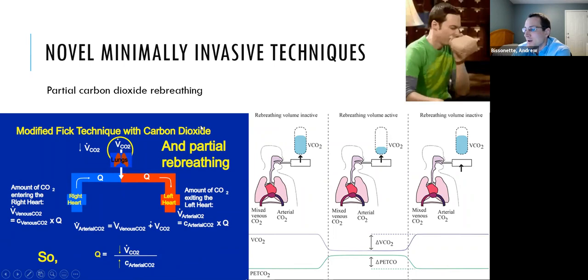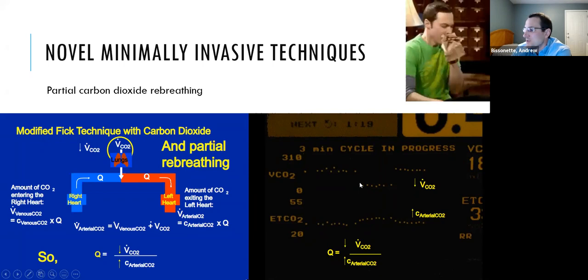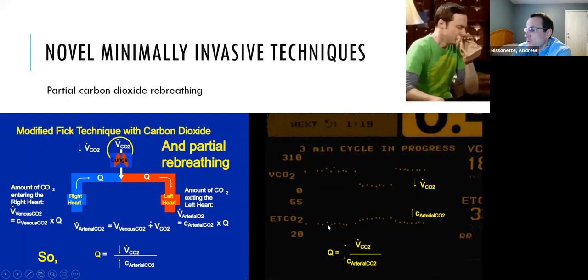What it looks like in real life, here's a monitor. Here's where the rebreathing volume is inactive. The person starts rebreathing, and so the VCO2 in that rebreathing chamber goes down. And then when they're rebreathing, of course, their end-tidal CO2 goes up. You take this delta over this delta, and you actually get a cardiac output. I would not worry about the math too much, but the theory behind it is something that's probably worth mentioning because there's a lot of buzz about partial carbon dioxide rebreathing in the literature at this time.